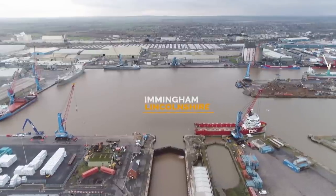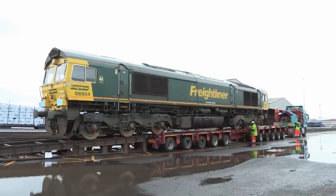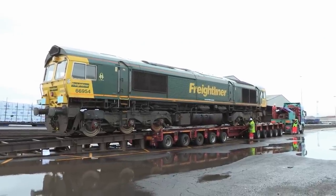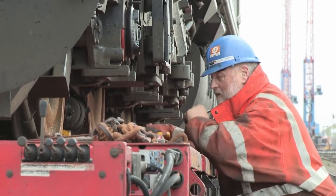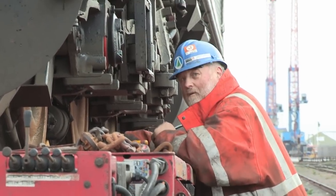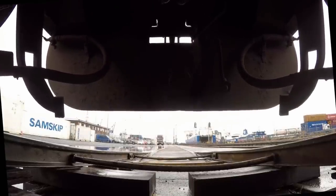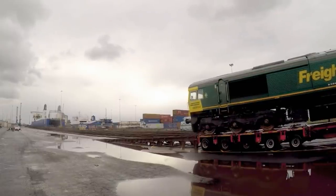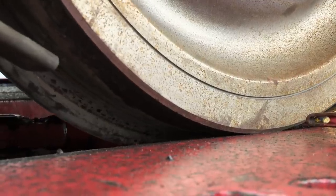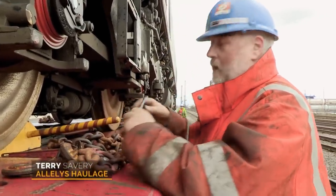The port of Immingham, near Grimsby. A 127-ton locomotive is being winched onto a modular trailer by heavy haulage specialist Terry Savory. Last one's just going over the jump rail. The last of the axles are almost there. Go on then, Jamie. Keep going, keep going. That'll do. And that's it.